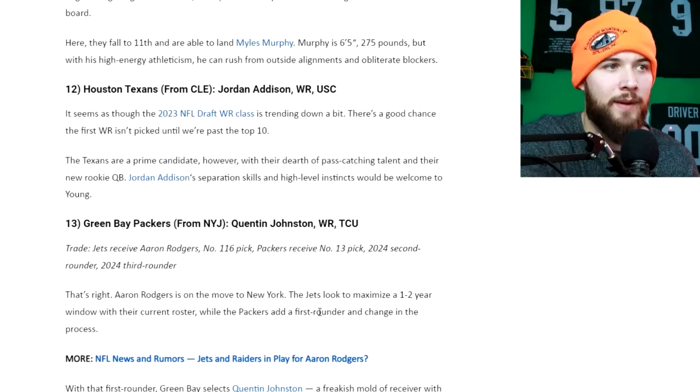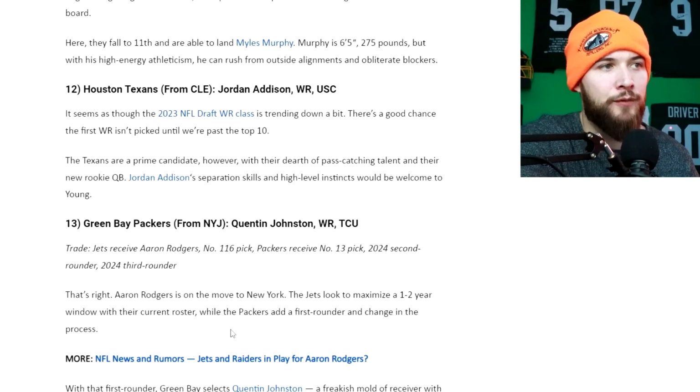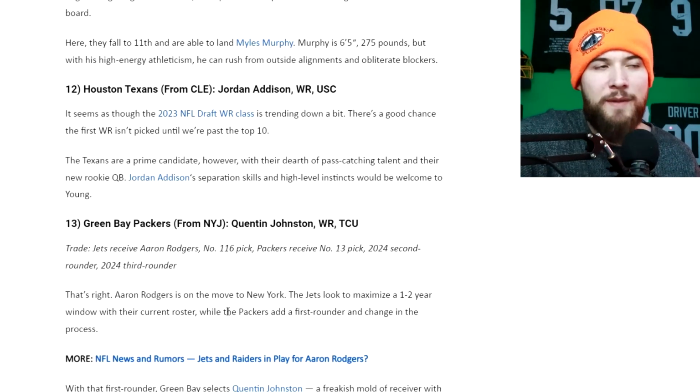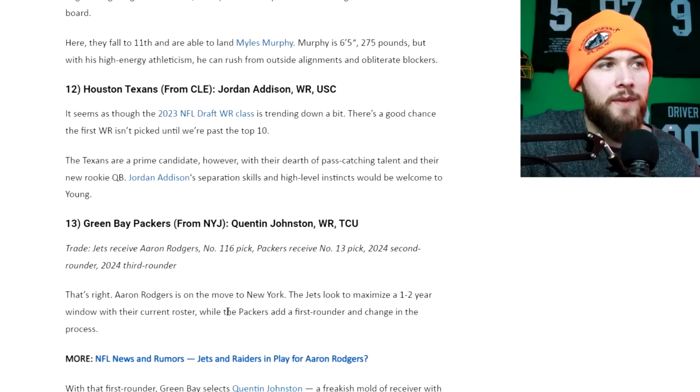The Jets look to maximize a 1 to 2 year window with their current roster, while the Packers add a first rounder and change in the process. So let me first start with the compensation here. I think the Packers could get more than this from the Jets.